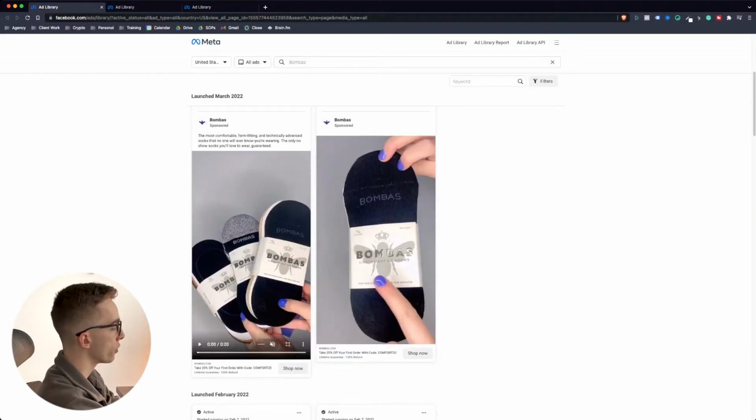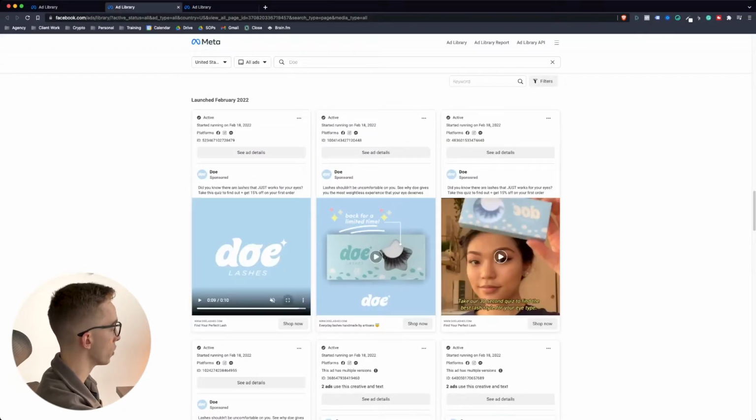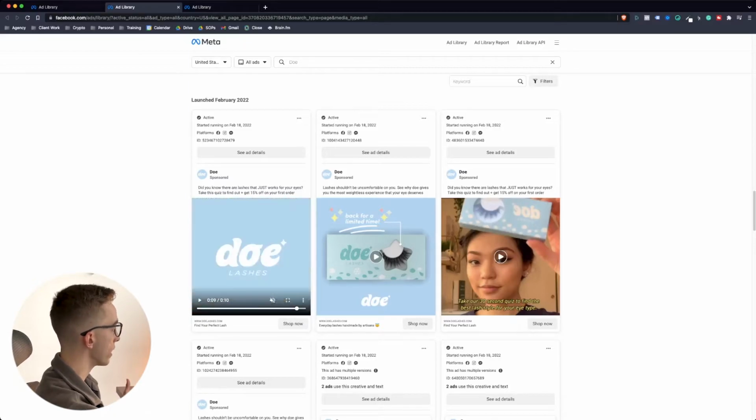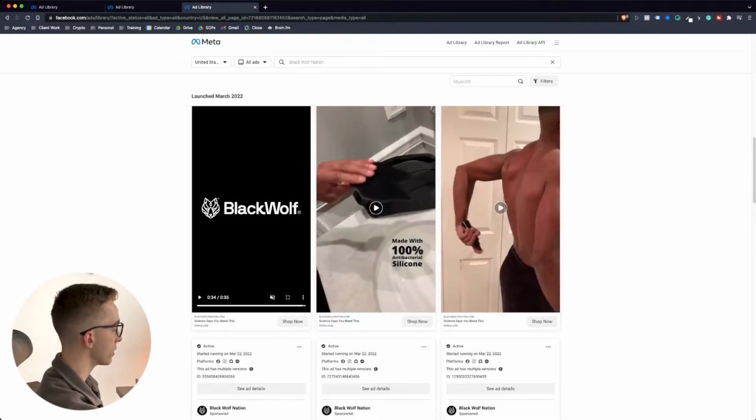As I mentioned earlier, there's another alternative to that, which is to end things off with the call to action. Whatever it is, ideally, I would say you would have both. You would have the company's logo and a call to action. From Doe Lashes, as we saw earlier, there was the call to action first, which invites them to take a look at the product, and then you have the logo. It's very similar with Black Wolf.